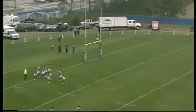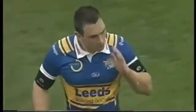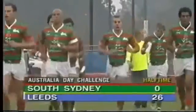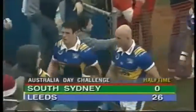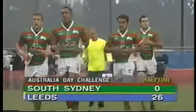Sinfield's kick is just starting to swing back but wide. And that's a pretty complete first half from the Leeds Rhinos. The Australia Day challenge has gone wrong for the Rabbitohs. Try scorers in the first half: Diskin and Webb in the first quarter. Since then, Burrow, Senior and Donald. Sinfield has kicked 3 from 5. So we go to the second break, the halftime break, the long break, with the Leeds Rhinos leading South Sydney at Hodges Stadium in Jacksonville, Florida, by 26 points to 0.